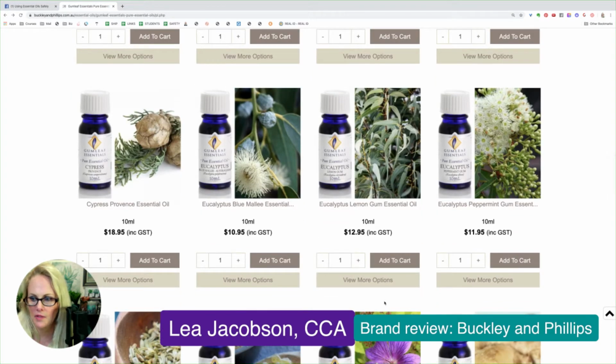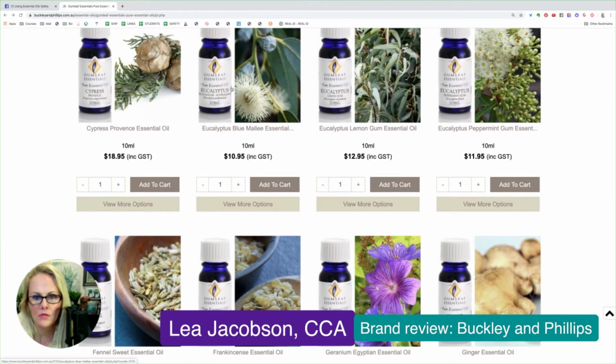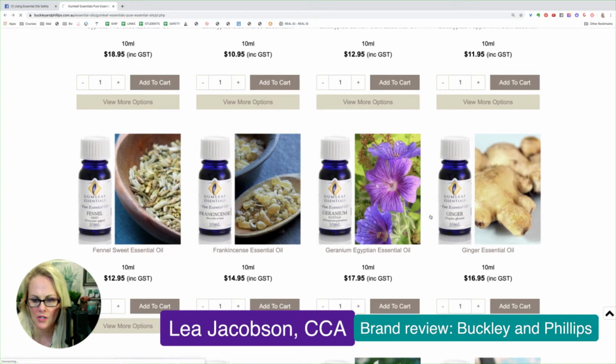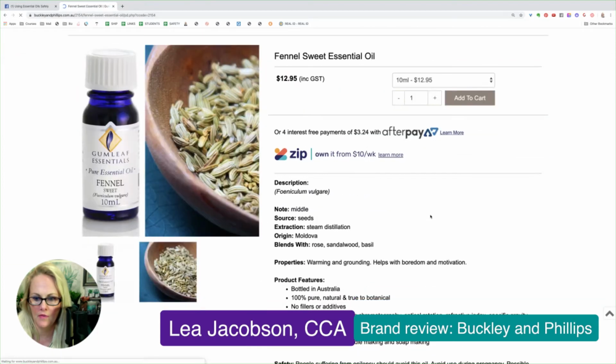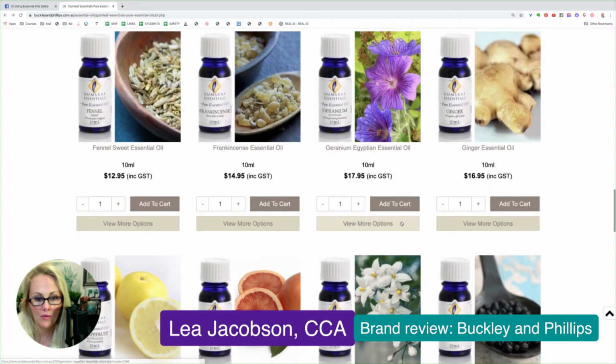Let's see about eucalyptus. Eucalyptus blue. They don't really have the regular eucalyptus. So the divvies is generally lower in 1,8-cineol. That's just lemon eucalyptus. Fennel, which is potentially carcinogenic. Not sure if they have that on their safety profile. Oh, it is good. So people suffering from epilepsy should avoid this oil, avoid use during pregnancy, possibly irritant to sensitive skin. So they do have a little bit more in their safety line, although it's definitely not thorough.